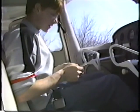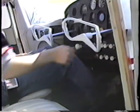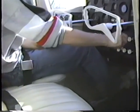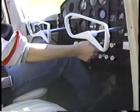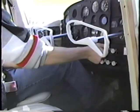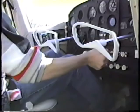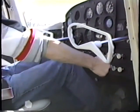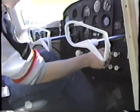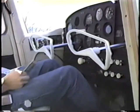You test the brakes. Mixture rich. Carb heat cold. Prime is required. You're pulling the primer out. You're putting raw fuel into the cylinders. Give it about 3 primes. I will shut my door. Primer's locked. Then you clear the area.